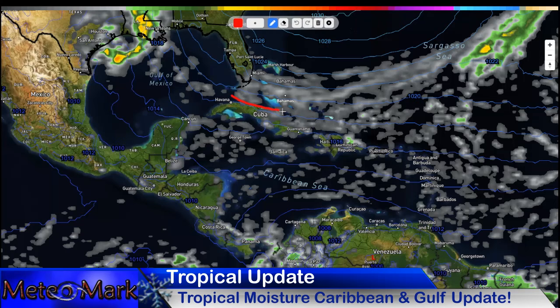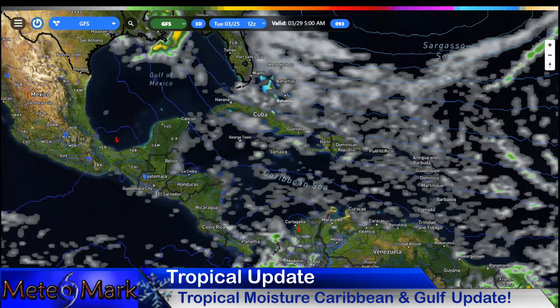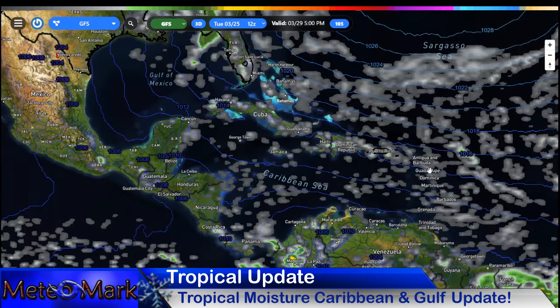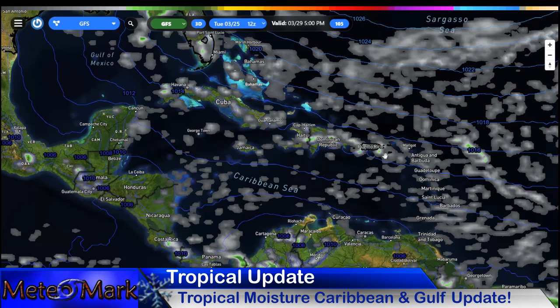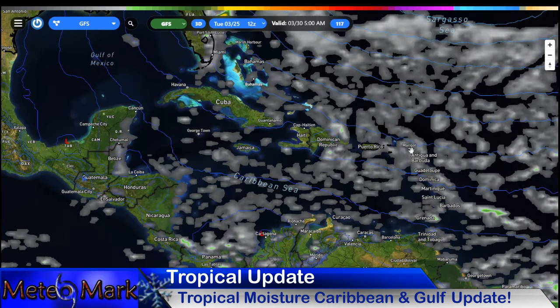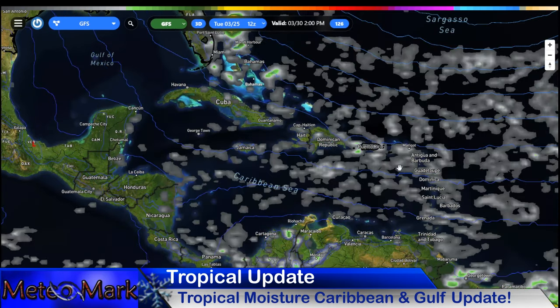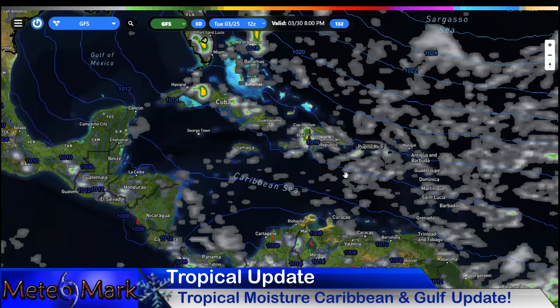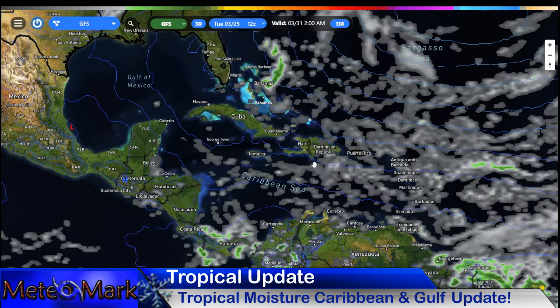They don't make it too far to the south here. Lots of shower and thunderstorm action across the Bahamas. And then we got some rain showers moving through parts of the Lesser Antilles, Puerto Rico, Dominican Republic, Haiti. This seems to be the area where, as we approach the end of the month, a lot of the moisture is going to be focusing. So we're going to watch out for that. Central America is looking drier these days. So enjoy that dryness because tropical season is right around the corner.